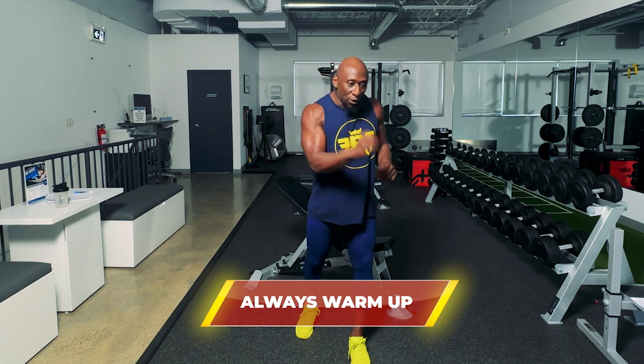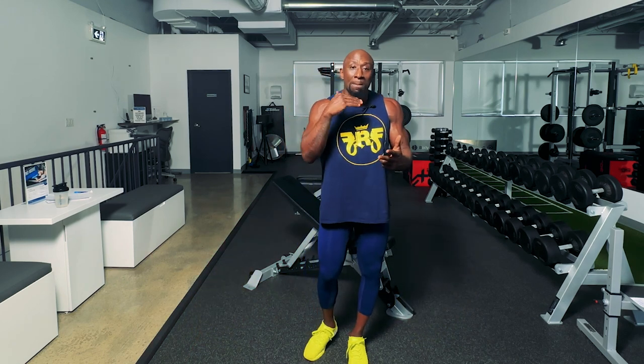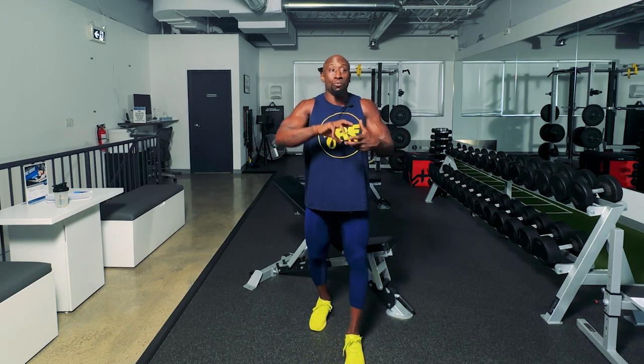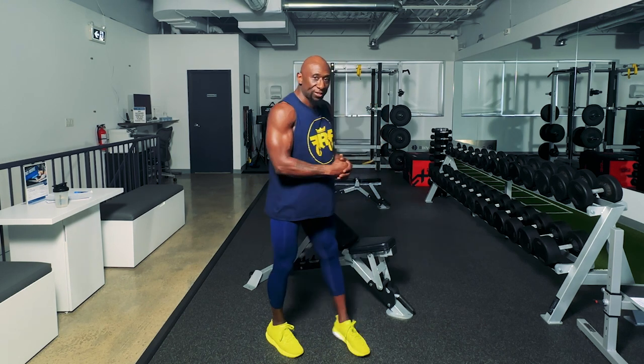The first set is focusing on mechanical tension. The second set is focusing on muscle damage. And of course, the third exercise is more metabolic fatigue. When you wrap all those together, you're gonna get everything you need in order to build muscle mass and burn fat. So let's get started here.